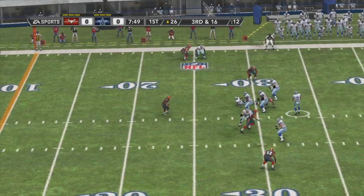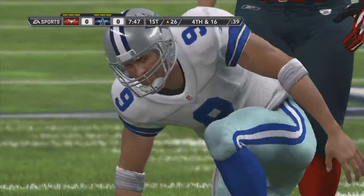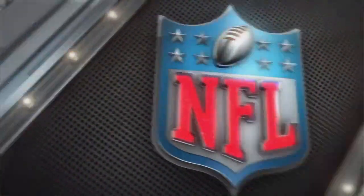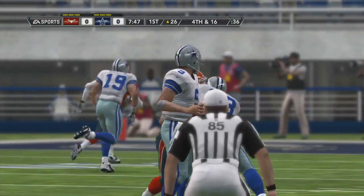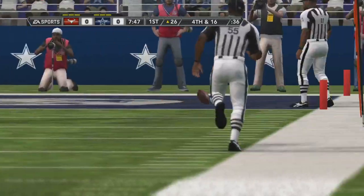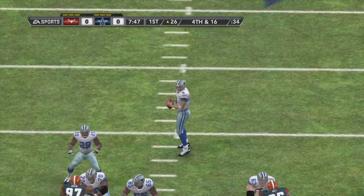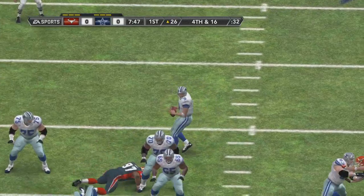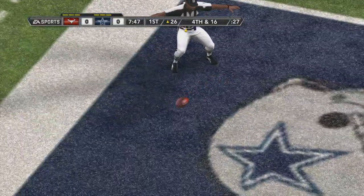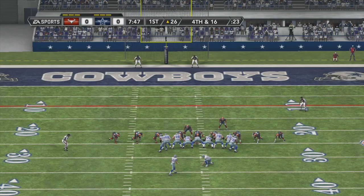Good coverage downfield. Running out of time. And you can see the frustration with this offense now. They were trying to go in for the touchdown, and now they're going to have to settle for a field goal. This one will be from 43 yards out.